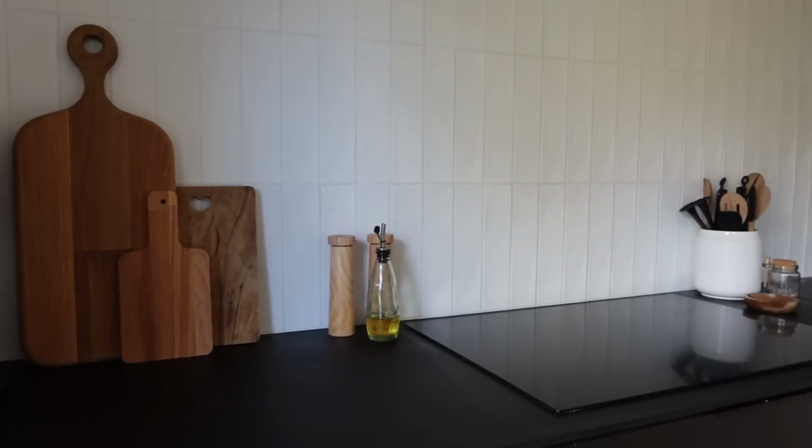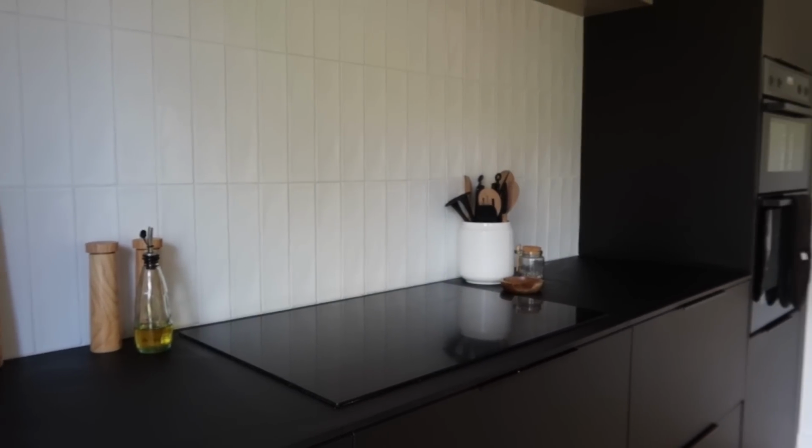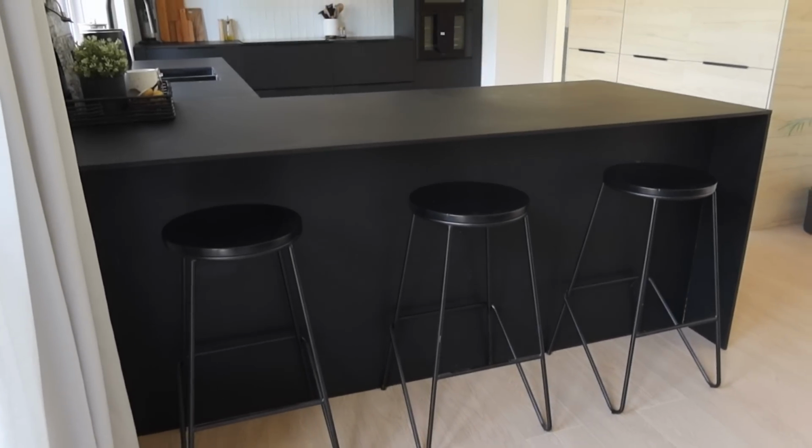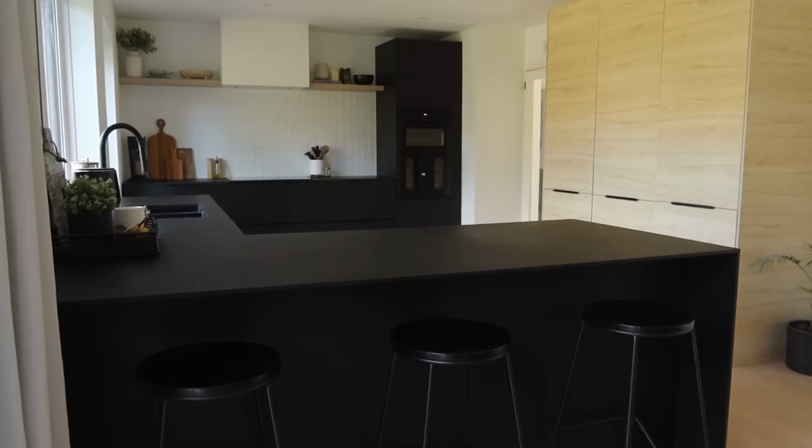But we went for the matte black units, oak over here, those inline black metal handles, and then we've gone for a solid laminate worktop. A solid laminate worktop is a really good option if you want something a bit more high-end than a normal laminate, but you don't want to pay the price of quartz, granite, or porcelain. So that's a little compromise that we made, because we did get some quartz worktops quoted for here and it was a lot of money.